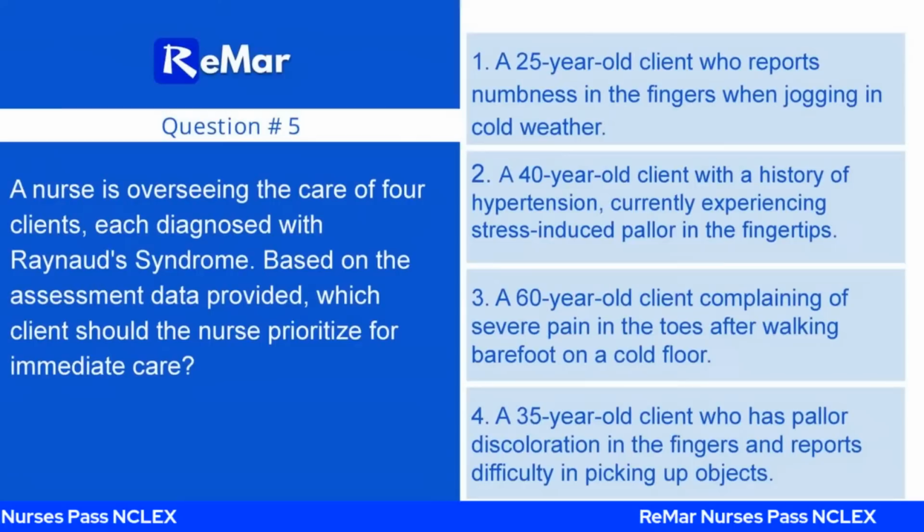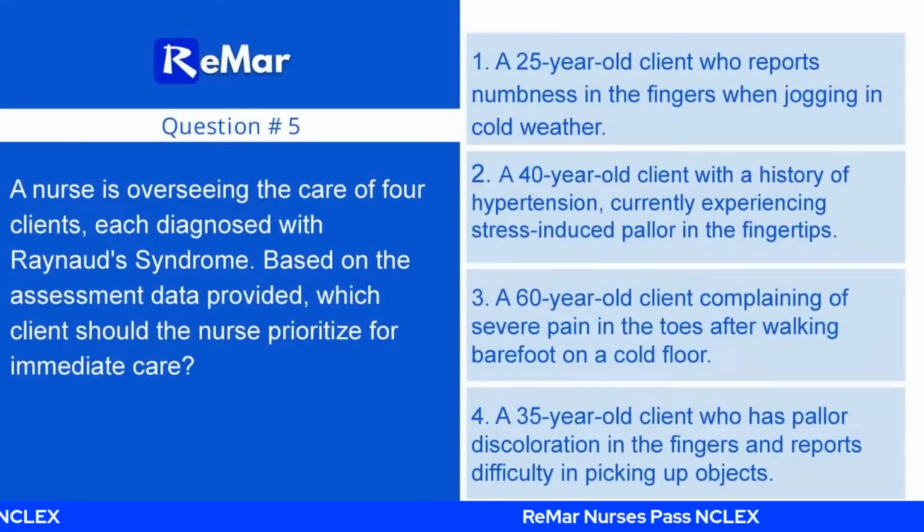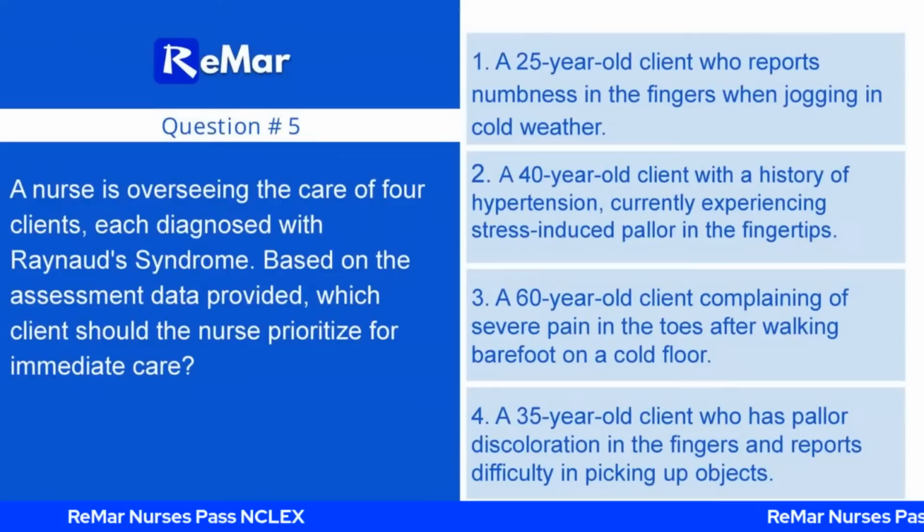We are moving on. Question number five is this. What did I write here? Okay. So a nurse is overseeing the care of four patients. You know how I like to do it. Everybody has Raynaud's disease. So there we go. Based on assessment data, which client should the nurse prioritize for immediate care? Number one, a 25-year-old who reports numbness in the fingers when jogging in cold weather.